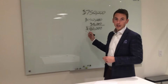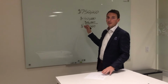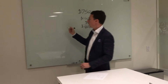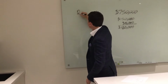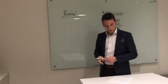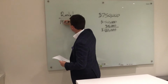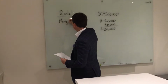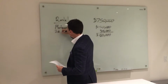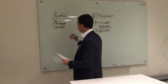Now that's costing you money, right? When you borrow the second mortgage on the house, it's costing you money. But what you're going to see in the math is it's covered by the rent from the income property. So over here is our rental. Excuse the chicken scratch. My sheet here shows me my expenses. I've got mortgage. I've got the second mortgage, which is that $180,000 we borrowed.